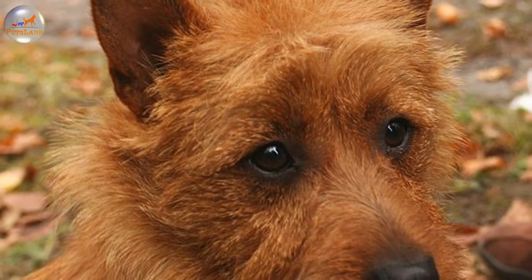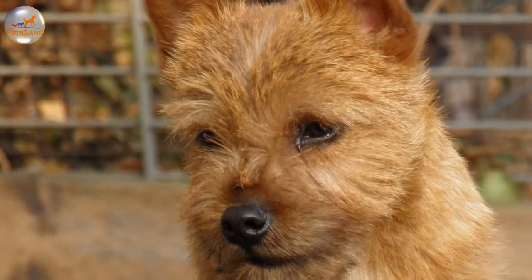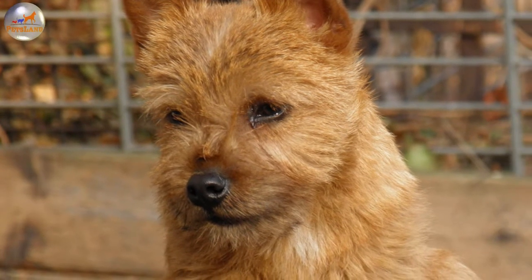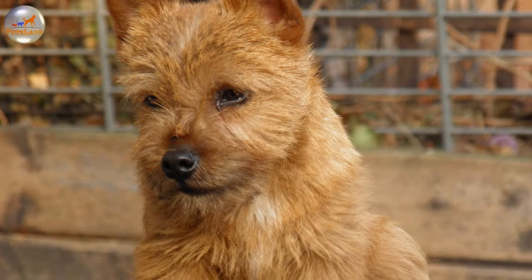The Norwich Terrier is friendly towards other dogs and can even live with a cat when they were socialized properly. But remember that this hunting breed will chase small animals, like strange cats, hamsters or rats.